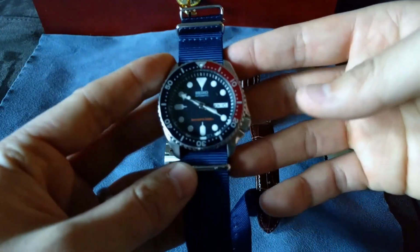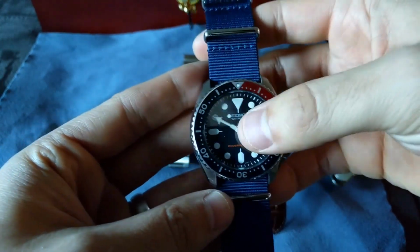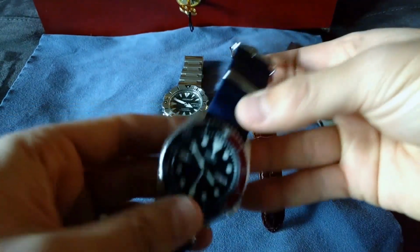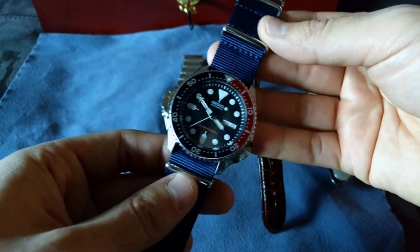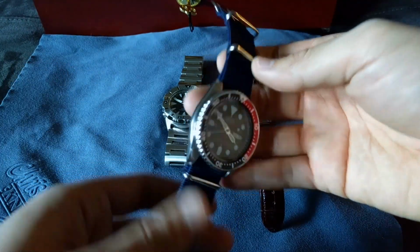So this is the Seiko SKX 009. This is the one with the Pepsi dial, and I should have cleaned these before I did the video, but I love this watch. I have this on a strap that kind of looks purple in the video, and in different lights it actually does look a little purple. It's more of a navy blue, but I think it looks really good. Goes really well with the color scheme of this watch.